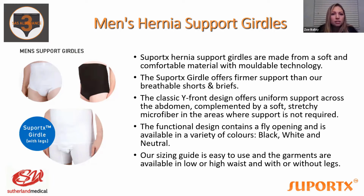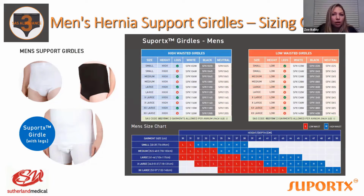We have got a sizing guide just to help you with that. They're very easy to measure for, and I will be going through the clips to show you how to do that. We do have a short video to show you how to do that. If you've got any sizing queries, myself and your ladies at Sutherland will be able to help with the sizing. I obviously fit for these every day, and once you become familiar with the way to do it, it is extremely easy to do.